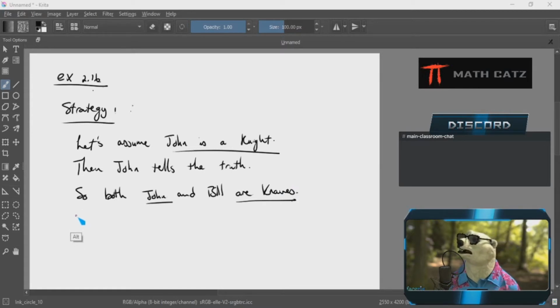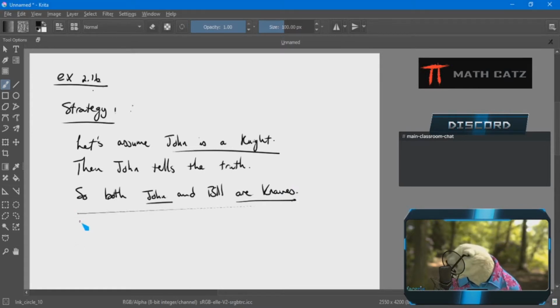So this, oopsie, get rid of this line here. Let's say here, this contradicts our assumption.